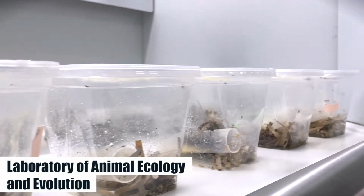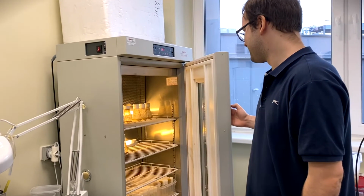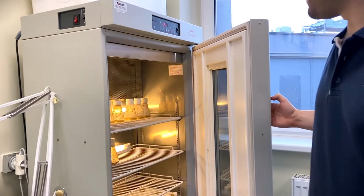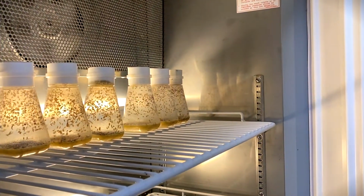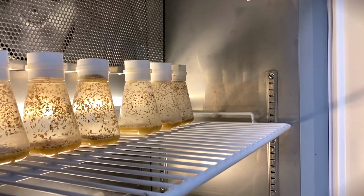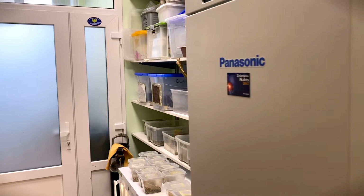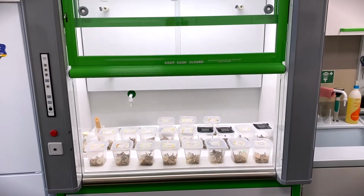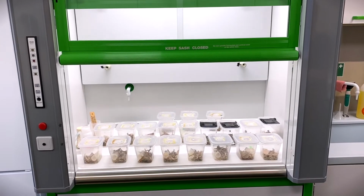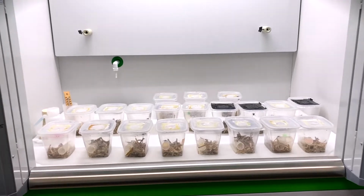The Laboratory of Animal Ecology and Evolution studies the ability of living organisms to adapt to the changing environment. Research activities of laboratory staff relate to individual variations of behavioral and immunological reactions and population management. The laboratory has an infrastructure for keeping insects, together with devices for studying and storing samples. This includes climate chambers, fume hood, refrigerators and cryochamber, as well as precision instruments like microscopes and ultravox.